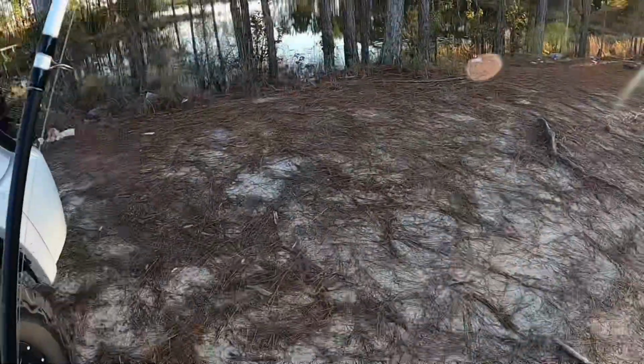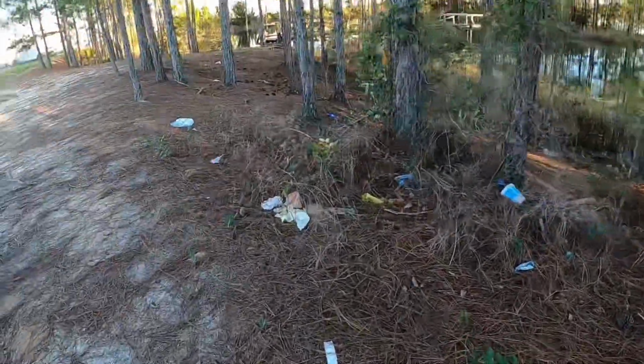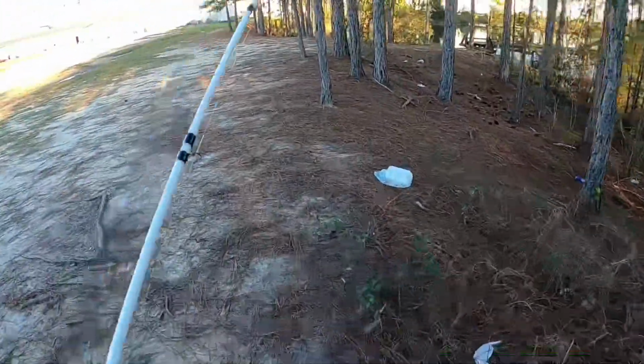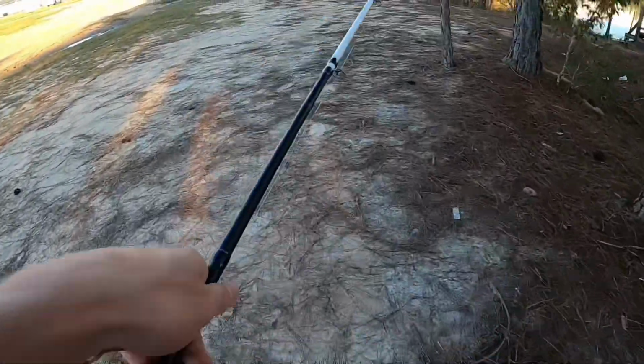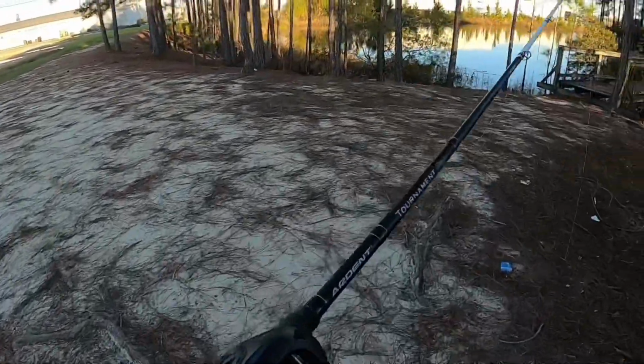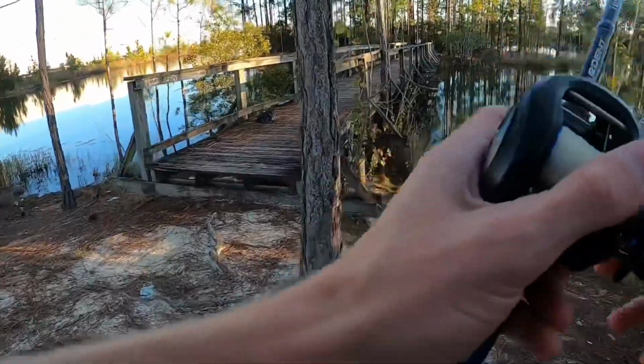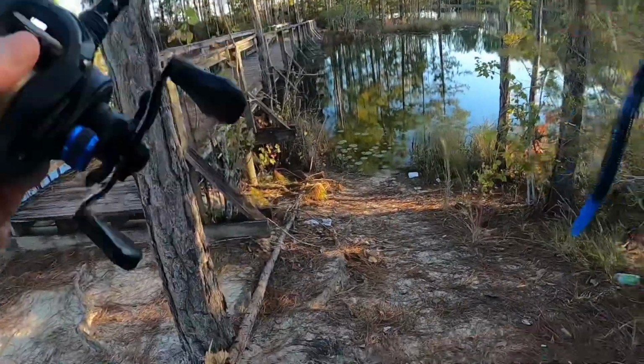Alright guys, we're at pond number 3 now, and this is a pond that literally everybody and their mama fishes at. Look how much trash is out here. Like, it is absolutely loaded. But there's always a guy fishing here, so that makes you know that there's just gotta be fish in here. I've never fished it till right now. This is my very first cast.